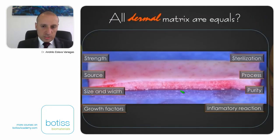Now, to finish, are all dermal matrices on the market equal? No. Do they have the same strength? No. Is the source the same, or is it the same if I use a human source or an animal source? No. Are size and width important? Of course. Do you recommend using growth factors? Always, especially when we're talking about periodontal plastic surgery.